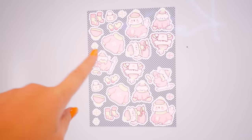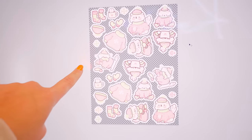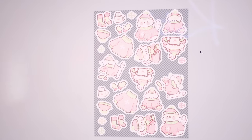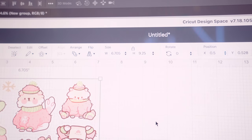So what I do is I open the maximum size canvas on Photoshop, which is, off the top of my head, 9.25 inches by 6.75 inches, and I try and squeeze out the most space I can so you get more bang for your buck in each sticker pack, and I try and put two sticker packs per sheet, so that's why they look like that. I then export this as a PNG and I put it into my Cricut Design Space.